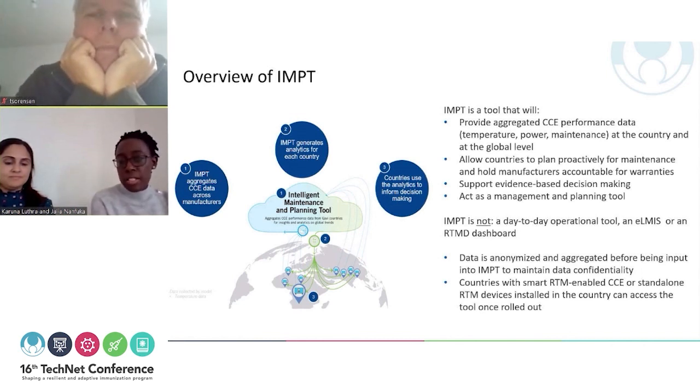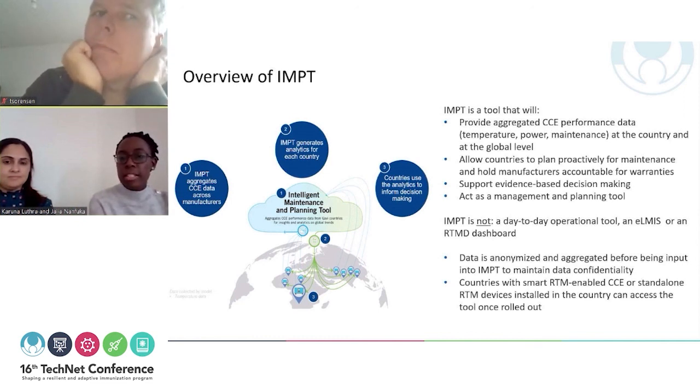One other point to emphasize is that because IMPT supports a range of Gavi-supported countries, the data in there is anonymized to ensure confidentiality of the data for both countries and global stakeholders, as Gavi, UNICEF, and WHO will be using this data to make the necessary improvements to the equipment that is out there.